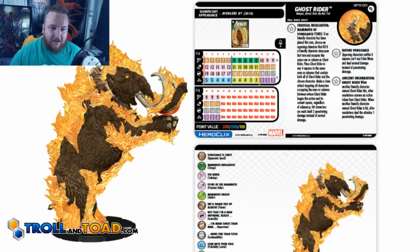His other trait is called Ancient Incarnation Ghost Rider. When another friendly character named Ghost Rider hits after resolutions, remove an action token from Ghost Rider. When another friendly character named Ghost Rider is hit after resolutions, deal the attacker 1 penetrating damage. So that's pretty cool there. I could definitely see people trying to spam out cheap Ghost Riders, like the 50.1 from Avengers Defenders War, like run one of these guys at the least expensive and then like 3 of those. Could be something interesting. He has 3 different point lines: 300 points, 200 points, and 100 points.